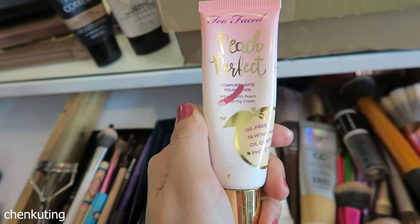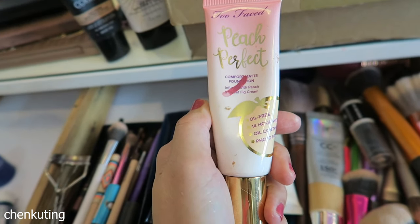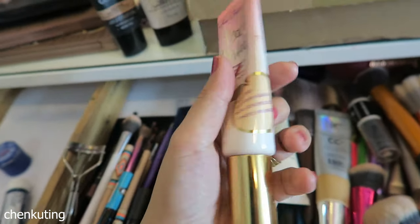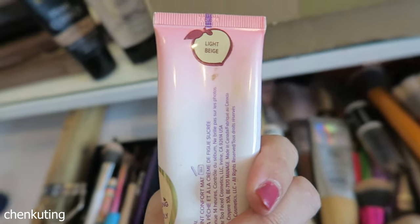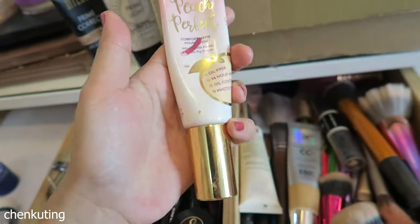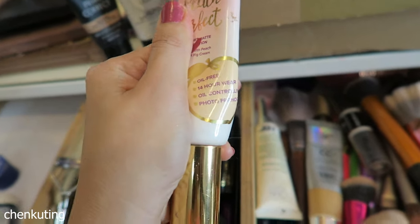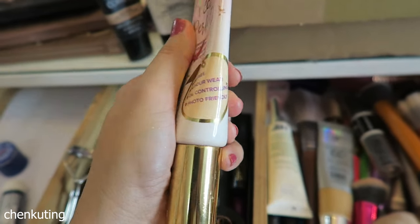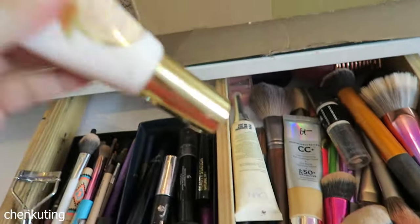This is my foundation cream from Too Faced. I don't know what the number of this is. Okay, this is a light beige. This is very nice, guys. This is actually the one that I'm using now. It's 14 hour wear. This is nice, and I love the smell.